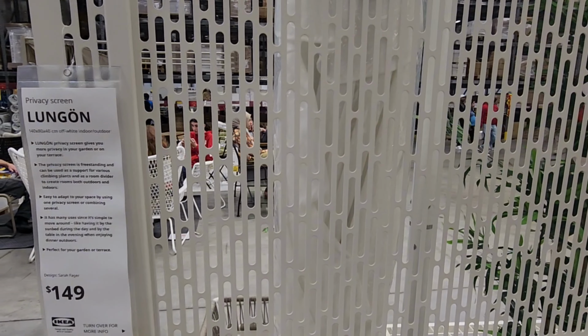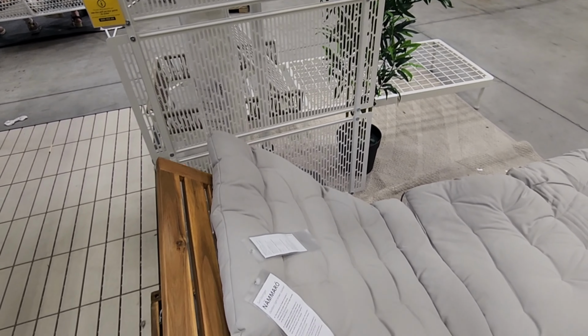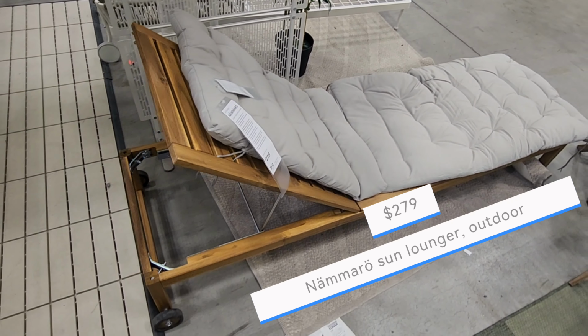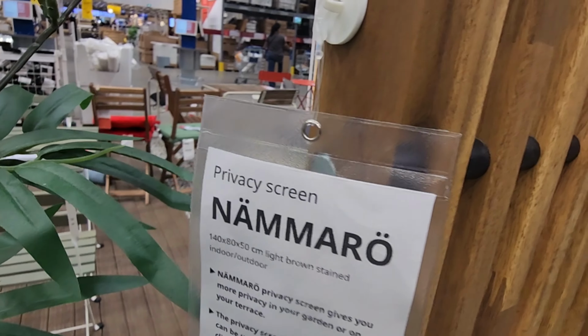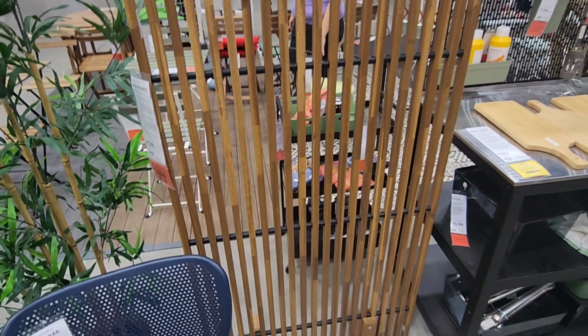IKEA's privacy screen can protect your balcony from the elements of nature as well as provide privacy. Plus, many of their outdoor products feature washable fabrics, ensuring our space stays fresh all season long.